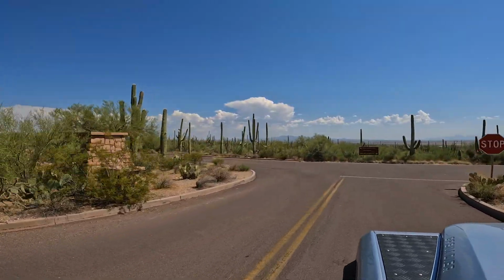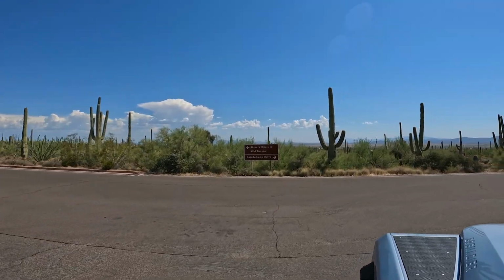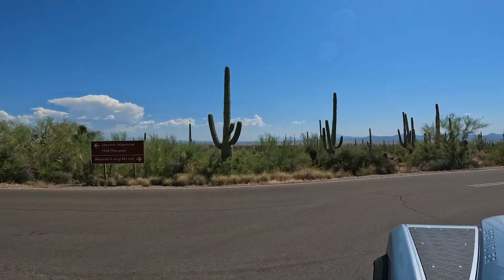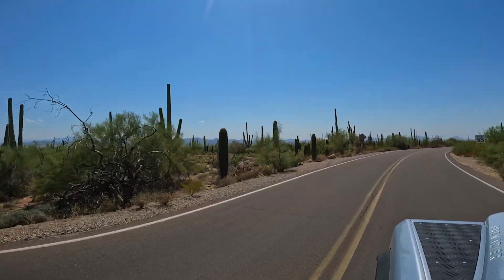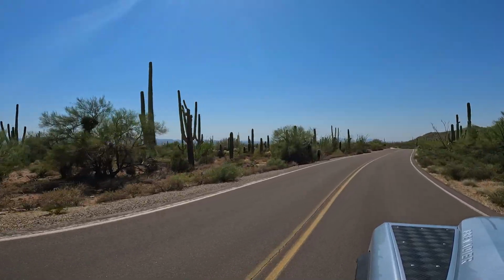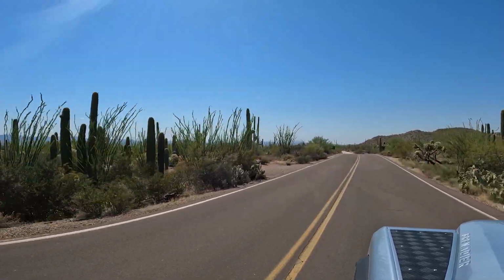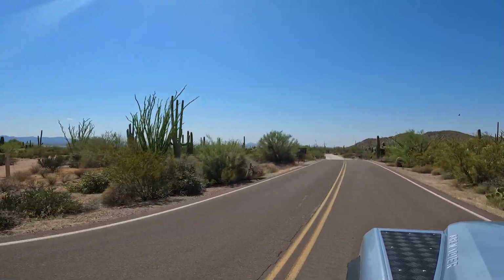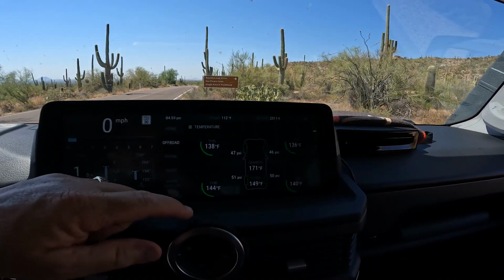There is the sign for Bajada Loop Drive. So I'll just take off here and we'll video for a moment. And guess what? There's a bunch of saguaro cactus out here. All right, if I hit something that is triple spectacular, I will video it. So you can see, it's heated back up, it's 112 degrees, but I thought I'd show you this.